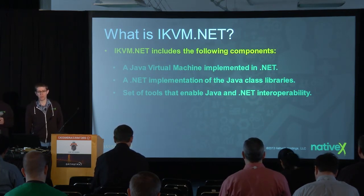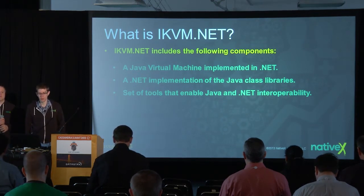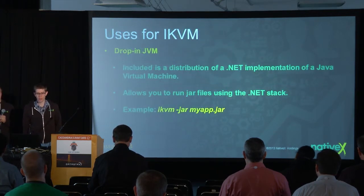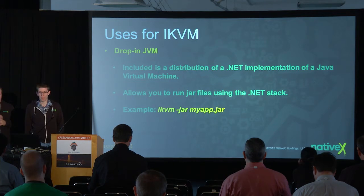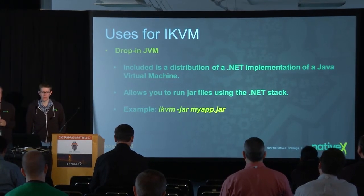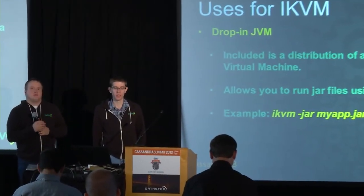So the meat and potatoes of IKVM.net are that it's a Java virtual machine that's actually implemented in .NET. It also has the ability to do .NET implementations of Java class libraries. And then it also comes with a set of tools that enable Java and .NET interoperability. So some use cases for this: you can actually take any old jar file and get it up and running inside of .NET using the Java virtual machine that was implemented in .NET. Out of the box, in theory, you can take any jar file and run that inside of this virtual machine.